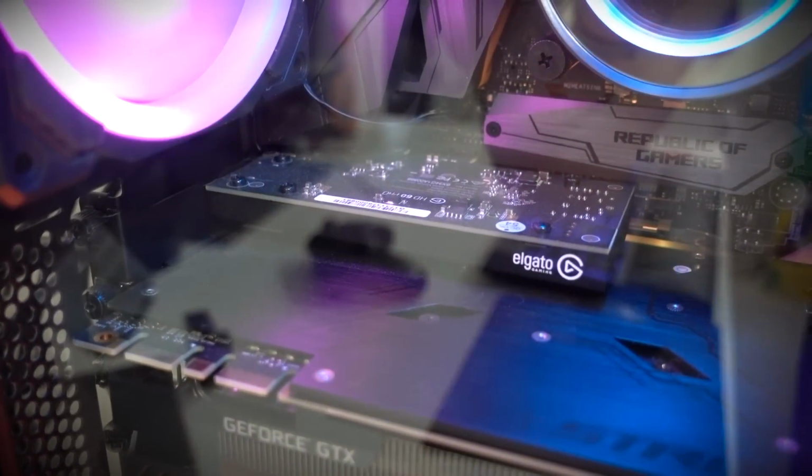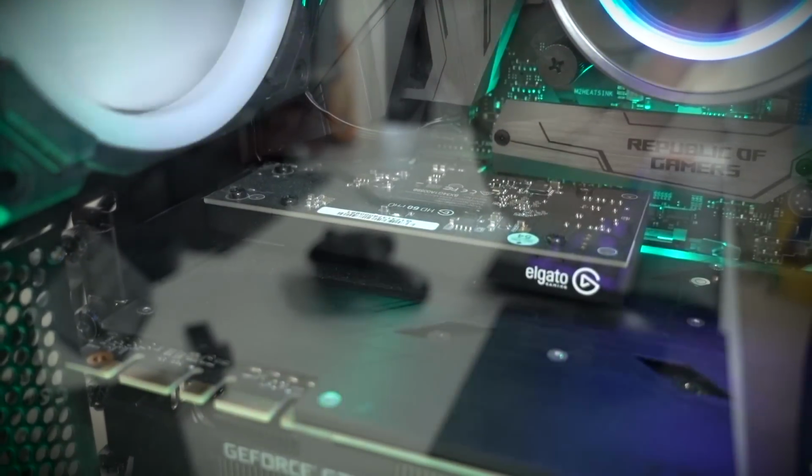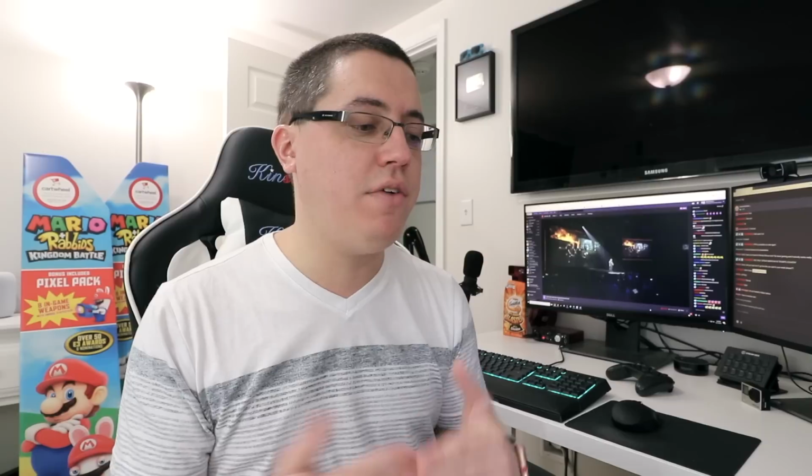I'm not going to go into the tech aspect of it, but for me, this is better because it's not taking up space. It's not USB. It's plug and play, boom. Now, of course, there's software you have to install and drivers and all that stuff, but it's been a beautiful capture card. I love it. It just works.